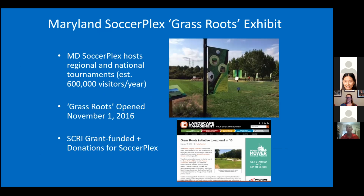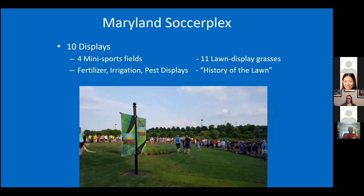We've also taken this up the road a little bit. The Maryland Soccerplex is a premier sports field facility about 30 miles away from DC, northwest in central Maryland in Montgomery County. And we were able to secure a statewide grant to help build this, a little bit smaller than the original Grassroots exhibit at the Arboretum, but nice that Landscape Management was able to write about us a little bit. This opened up almost 5 years ago. We were able to get a CRI grant, as well as some money from the state, and donations that were made by local vendors to the Soccerplex. So that is currently up there and is ongoing. So it's kind of been fun.